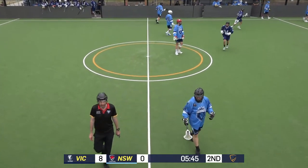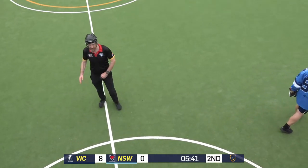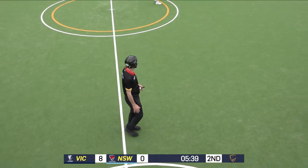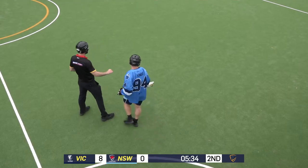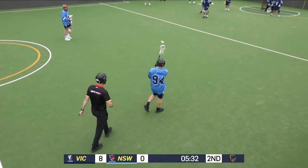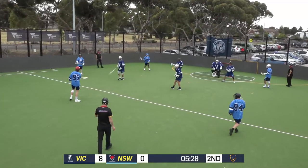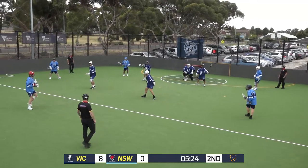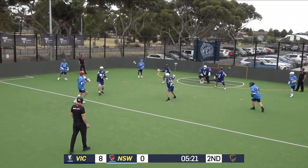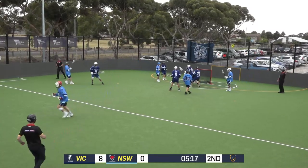We've got another too many on for Victoria. That's something they'll want to tighten up on as they head towards the final. They don't want to be giving away cheap penalties like that. And Victoria will find themselves in a man down situation again as Neil gets the ball. Back to Stokes. He is meant to play on his left. He doesn't mind firing. Good save there from JT.